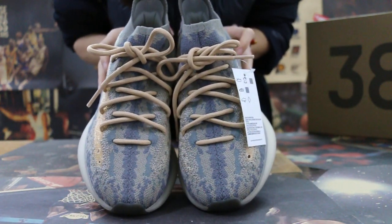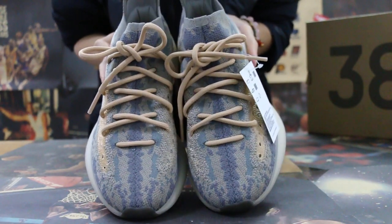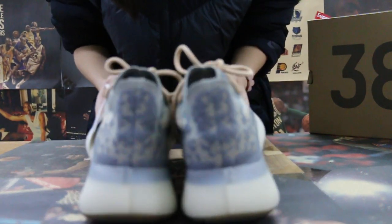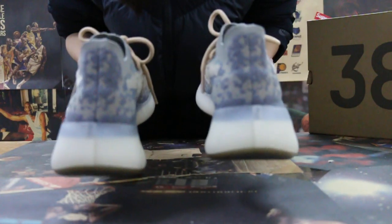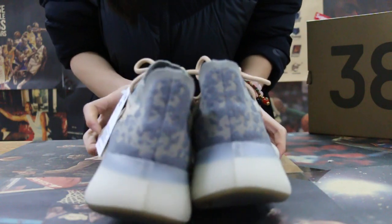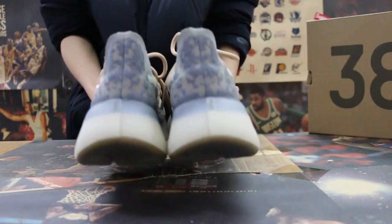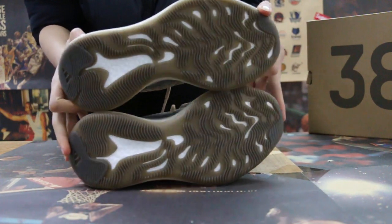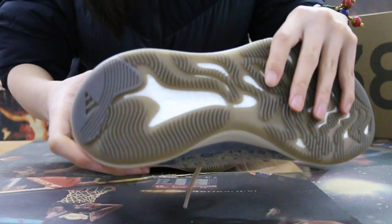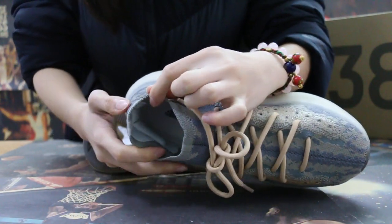Tables. And check on the back. Check the bottom and the rear boost here. Yeah. And the insole, check the insole.